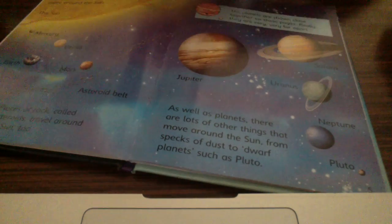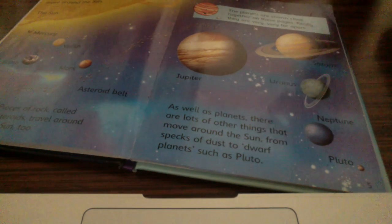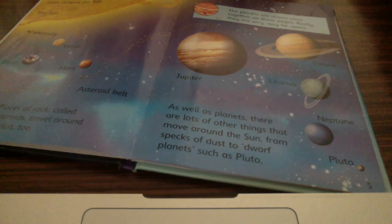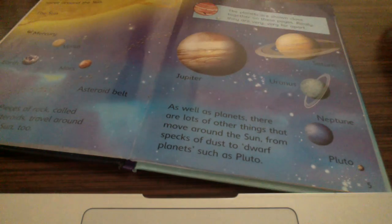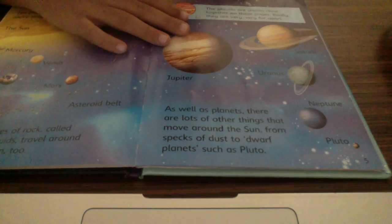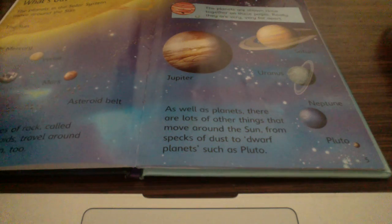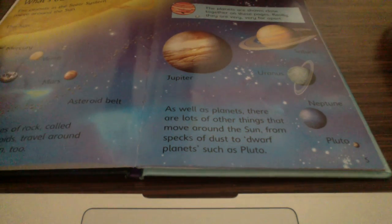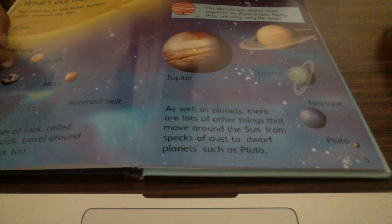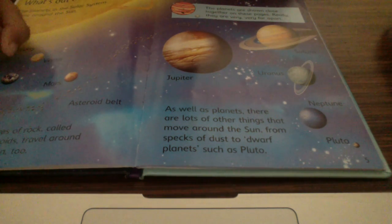So the biggest planet over here is Jupiter. Jupiter is almost bigger than Saturn and all of these big planets over here. And if we lived on Jupiter, we would probably weigh a lot less than we weigh on Earth. It's because of gravity, you know? If we were on the moon, if you were 30 pounds on the Earth, then you'd probably only be 13 or 3 pounds on the moon, you know?